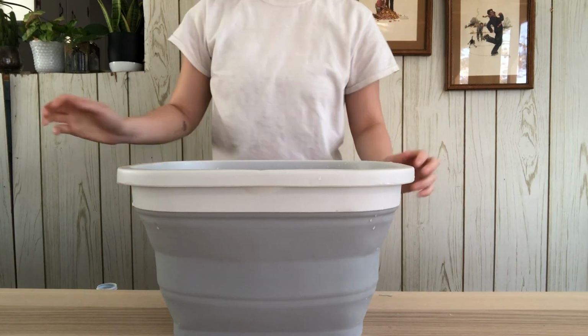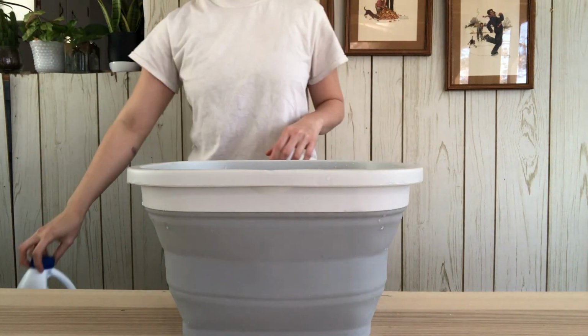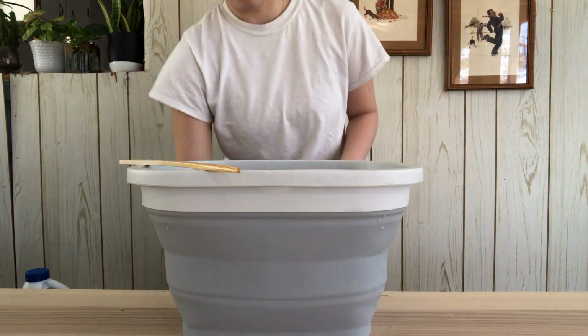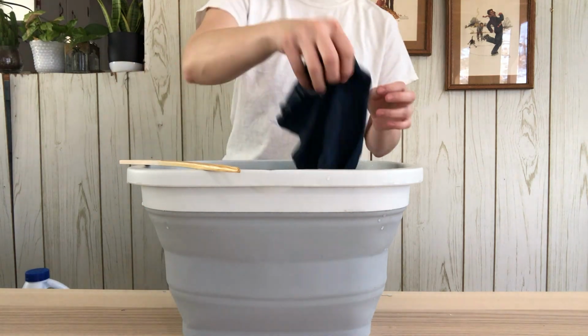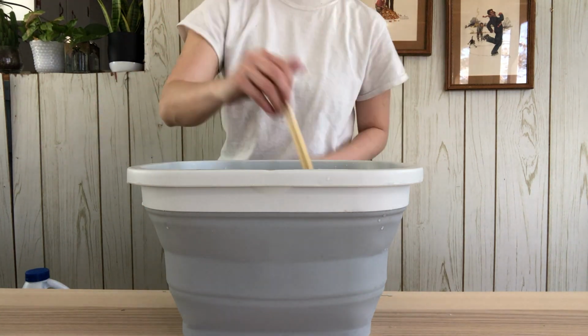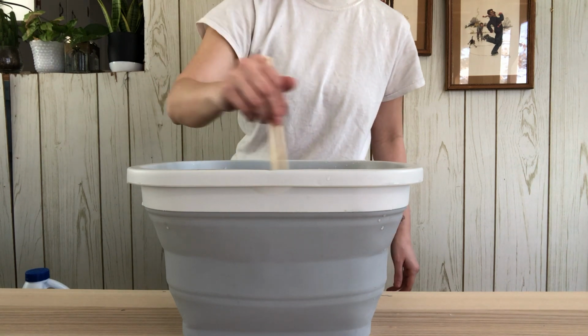I have a bucket of warm water here, and I'm just adding some bleach. I'm giving it a good mix, and then I'm adding my denim pieces that I've already soaked in water to try to achieve an even bleach. I've decided to go with a color block dress, so I'm only bleaching half of the denim pieces for now. Give this a good stir and let the denim soak in the bleach bath.